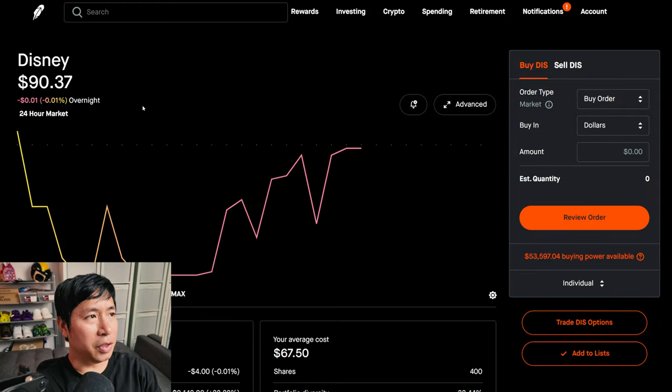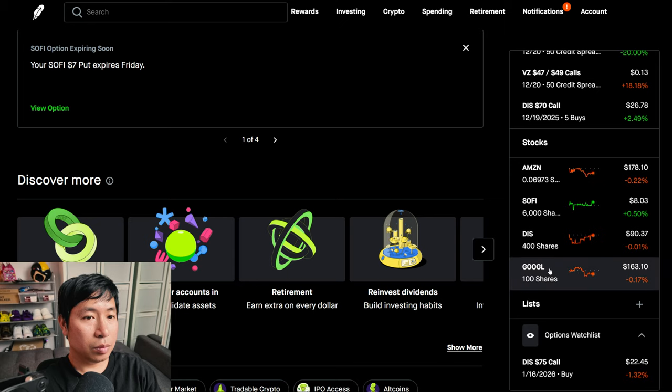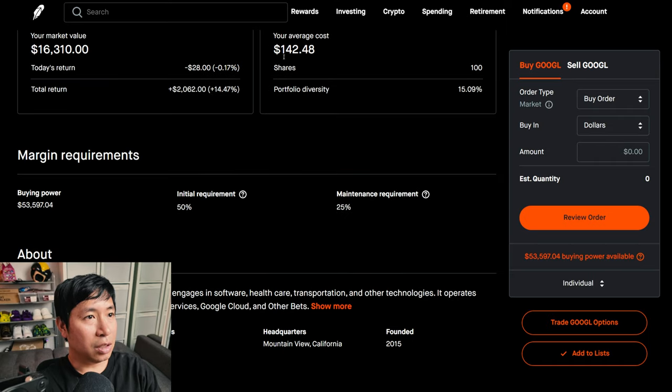I have 400 shares of Disney. Disney is at $90.37. My average cost, $67.50. My total return, $9,148. I have 100 shares of Google. Google's at $163.10. My average cost, $142.48. My total return, $2,062.